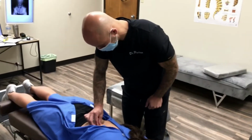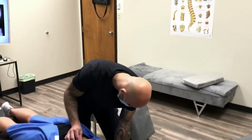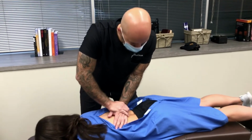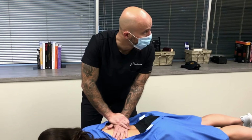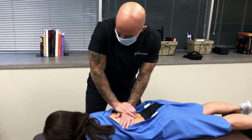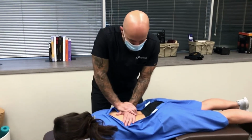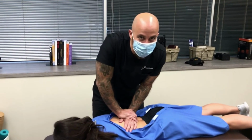Is it 12 or 11? D12. D12. So now you're going to feel this unlock and go down. There it is. Turn your head to the right and relax. And breathe in and all the way out. It was just that little one is where we need to start. I know that felt good because it's almost surprising. Yeah, I didn't know that could cavitate like that.